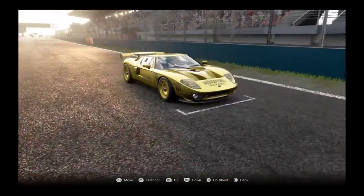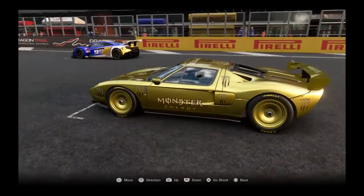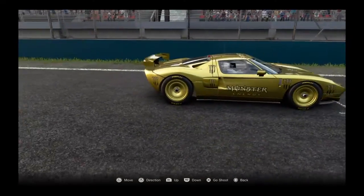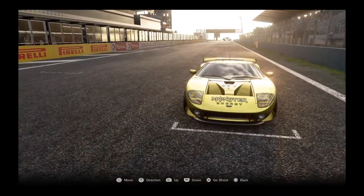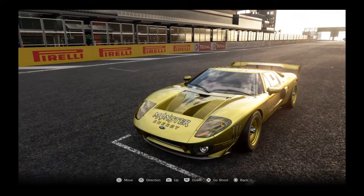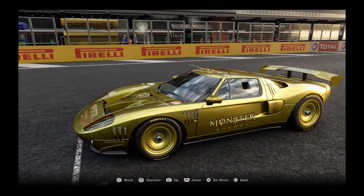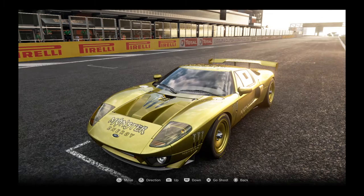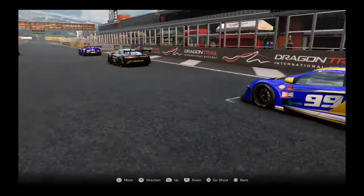And rolling off 7th, you have Jalen Connor in this golden Ford GT. First time ever coming to the track, and second start here in the GTO Online Touring Series. He picked up a 6th place finish in his first start at Laguna Seca last week. So let's see how he can do here at Dragon Trail, the rookie.